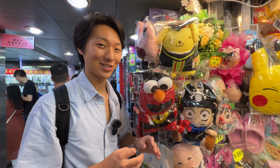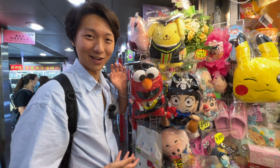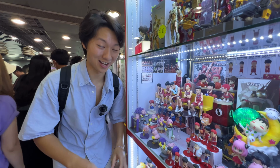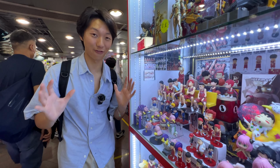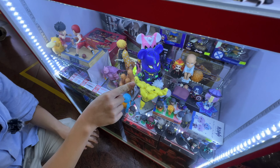Usually in Hong Kong university graduation, people like to buy one of these dolls and just take photos with them in front of the university. It's like a tradition, I don't know why, but it's very popular in Hong Kong. I can't say I'm one of those super fans of anime, like weebs, but I do know a few. For example, this is from Spy Family, this girl, Anya. Many of these characters, for example, One Punch Man, Demon Slayer.